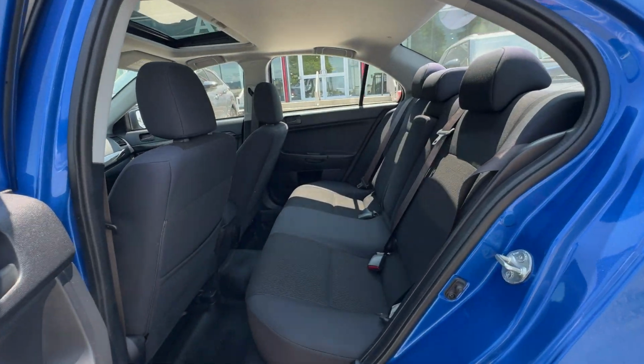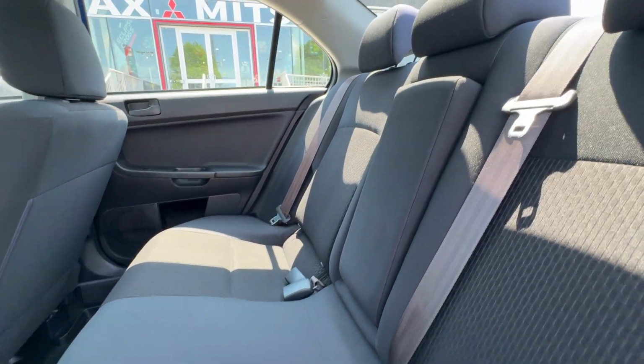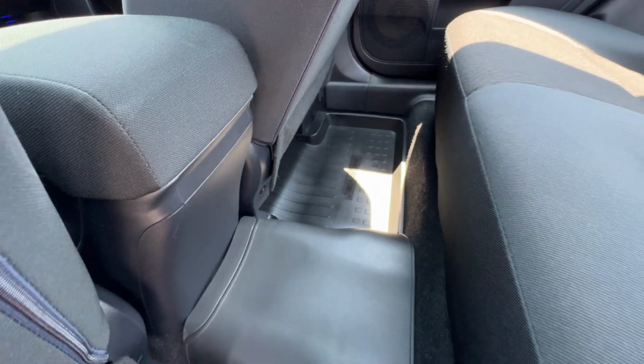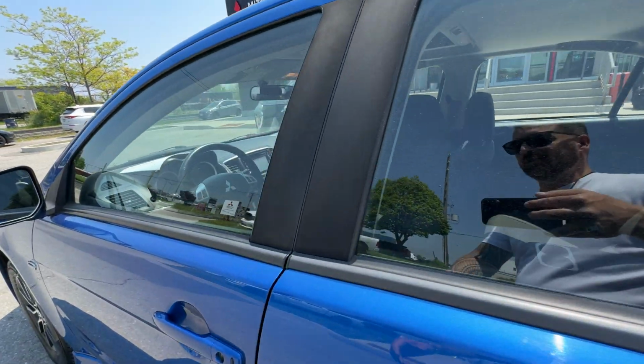Back seats are in great shape. There's no rips, tears, stains, or burns. All right, this is a non-smoker vehicle. We have a center armrest with the cup holders built in, and the previous owner even included the rear and front floor liners as well. All right, so those are going to be great, protect the floors during the winter time.